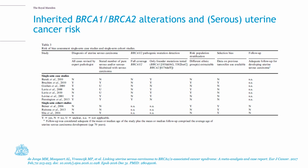So in a lot of the studies, the cases weren't reviewed by an expert pathologist. In a number of studies, there wasn't full testing done of BRCA1 and BRCA2. In some of the studies, they only commented on people of Ashkenazi Jewish heritage. In most of the studies, they omitted data related to previous tamoxifen use. And there were also issues in terms of follow-up, trying to figure out if they gave people enough time to actually record information about cancer development.